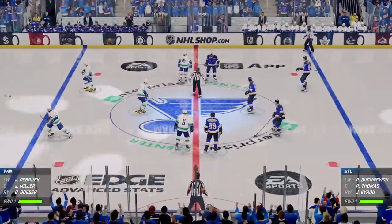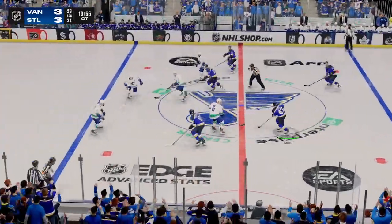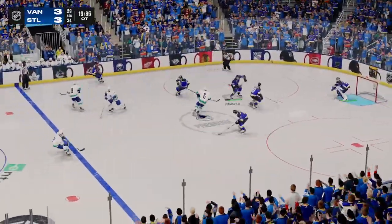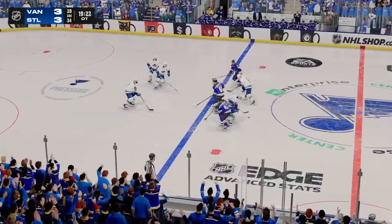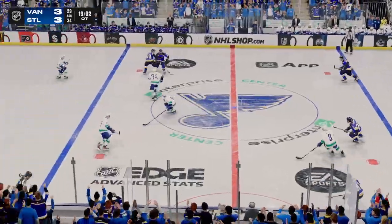Who's walking away with the W tonight? Overtime should give us an answer, and they're ready to drop the puck. Here we go. Overtime's underway. Who's the hero going to be? St. Louis gains a hold of it. Right up the gut into the attacking zone. Puck picked up by Crew. The Blues take it along the wing.